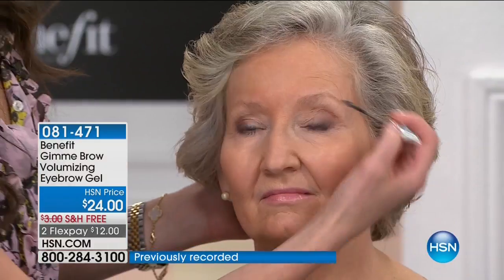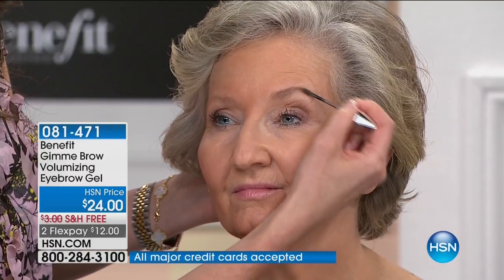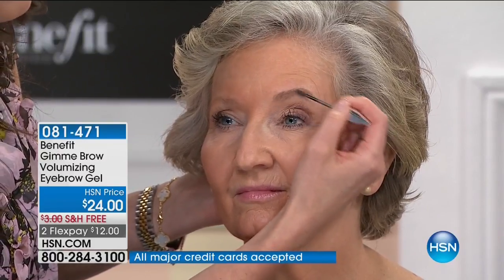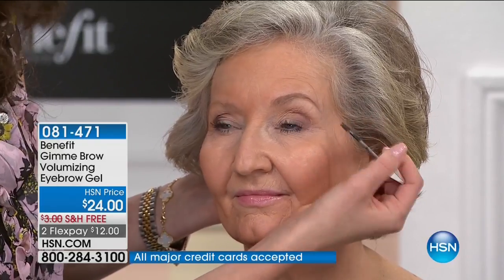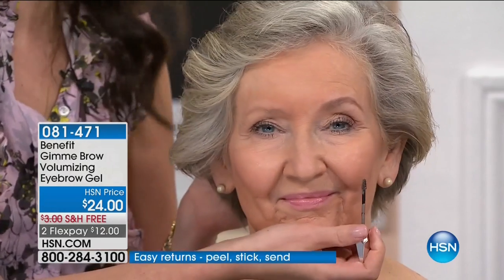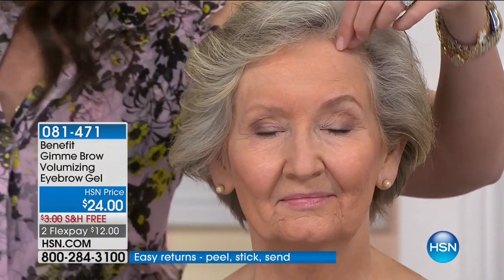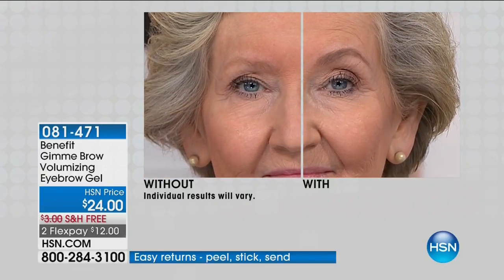Now here's the thing. Think about the last brow product you used and ask yourself, was it as easy as the swipe of a wand? Were you able to put the hair literally with the swipe of a wand back into your eyebrow? Were you able to get that tail and that arch that opens your eyes? Isn't that something? That lifts the look of your eyes. Isn't this exciting to see what a difference a product can make?